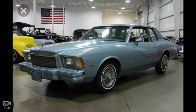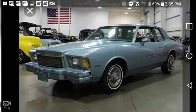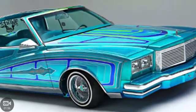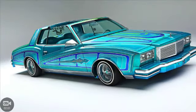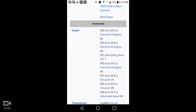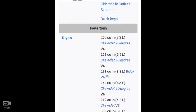And then we move on to a third gen. Fun fact about the third gen is that that was Vin Diesel's first car. This time they actually offered a V6. These were like one of the best lowrider platforms. And this was also, I think, an A body.